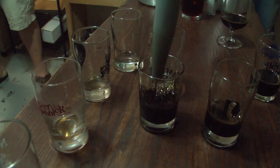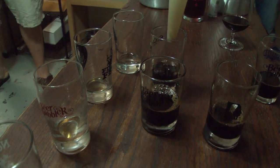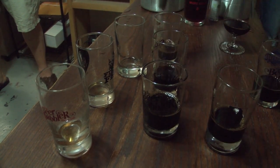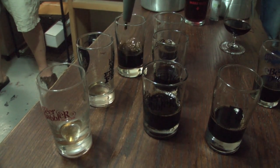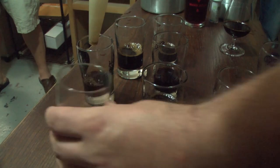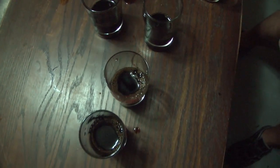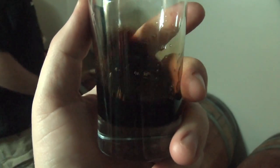The next one we tasted was also a clean beer. It was a Russian Imperial Stout. It was in a cab barrel, just thick, black, sort of translucent, something you definitely expect out of a Russian Imperial Stout. Very sticky, icky sort of thing going on. No Brett apparent, which is good.